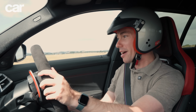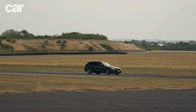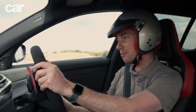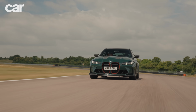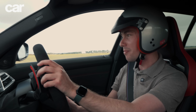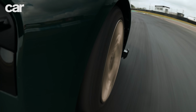And also just the rear end, sometimes there's a little bit of a snap when you're not expecting it. You've got to stay on top of it. It feels like a very pointy setup on this car. Overall, it's a good balance, but it's very pointy. I mean, BMW says that they've geared the CS towards track driving, and you can absolutely feel that. Out here, it makes a lot of sense.